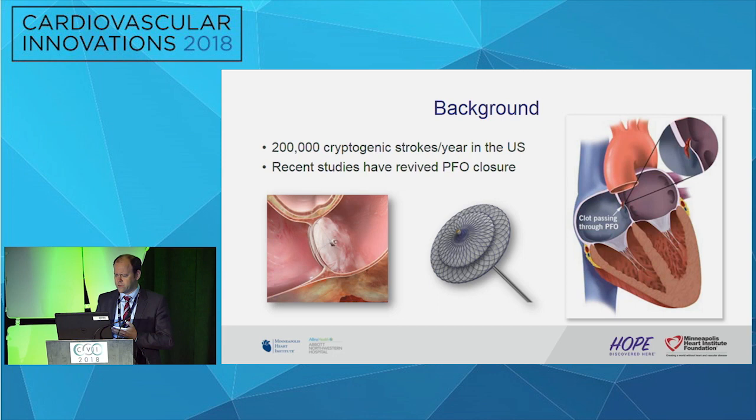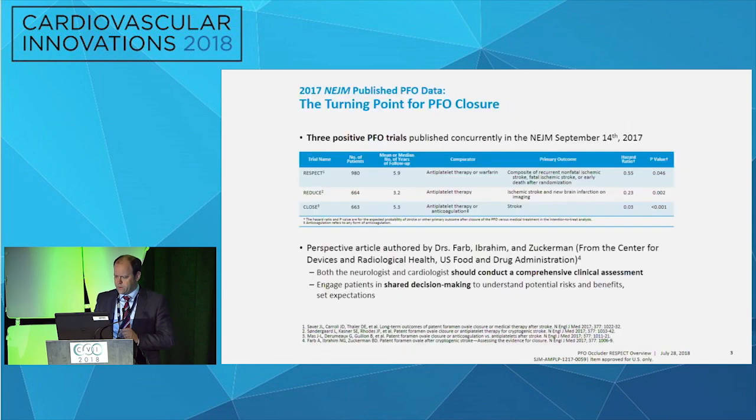You have a lot of strokes, and this whole discussion about closing the PFO is very simple. The patient is in front of you, has a cryptogenic stroke, and is afraid of having a new one. So that's the discussion that you have to have, and whatever other people tell you, now at least we have some data to support closing the PFO, and these are the two devices.